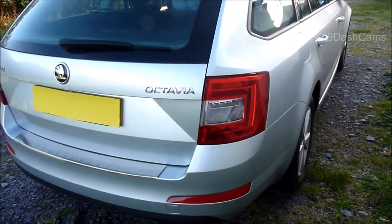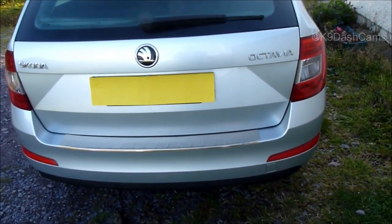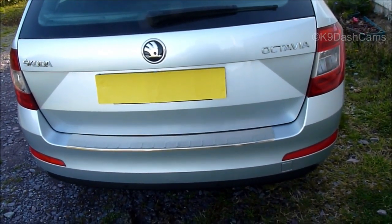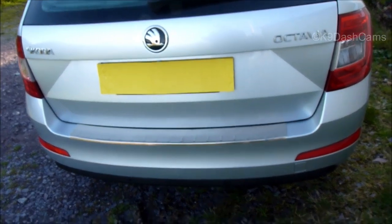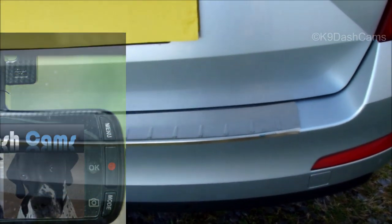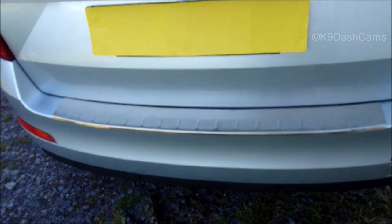If we move to the back of the car, everything is pretty bog standard here. The only thing to note really is the bumper protector, which we have added. Having a big dog means that your bumper is going to get all scuffed up. The previous owner hadn't had this on, so we added it.